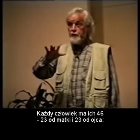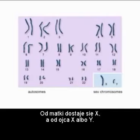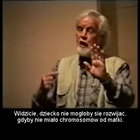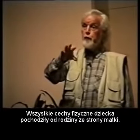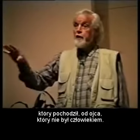Everybody else has 46. You see, 23 from your mother, 23 from your father, 22 autosomes from your mother, 22 autosomes from your father. You get an X from your mother, you may get an X or a Y from your father, all right? This blood had 23 chromosomes from the mother's side, one Y chromosome only. You see, a child could not have developed if they hadn't had the autosomes from the mother. So all of his physical characteristics were determined by his mother's side of the family, her autosomes. His maleness was determined by this one Y that came from a source, not a human male.